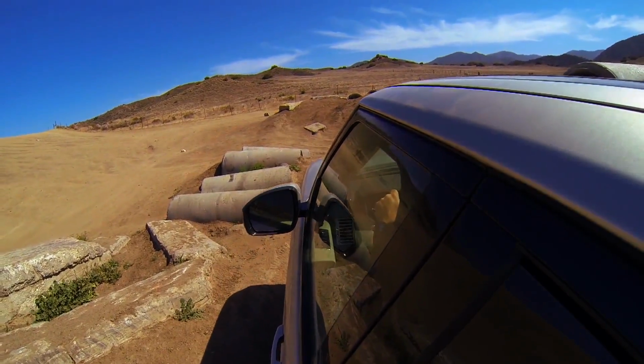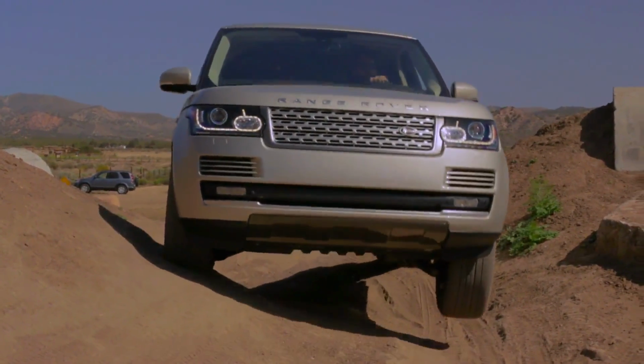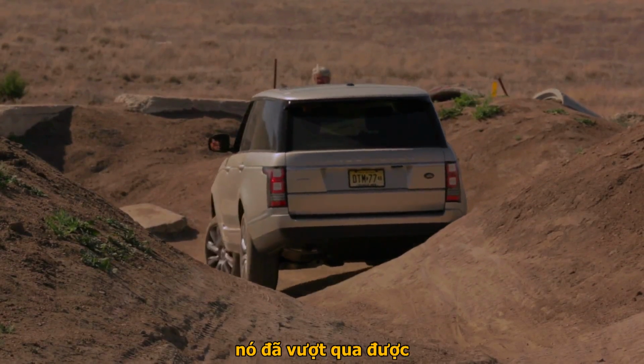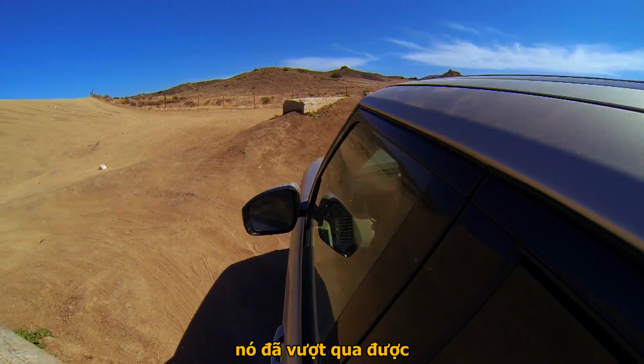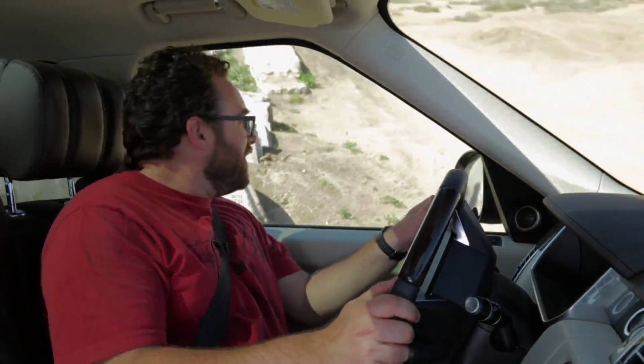This is really causing the vehicle to work. Full articulation, all-wheel drive system. Whoa. It's doing its best. That was a crazy shift. But it does it. It gets through. Now I've got to make this big left turn and run up a block of concrete. Can I do it? No problem whatsoever.